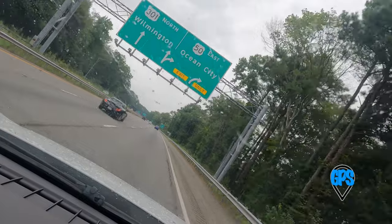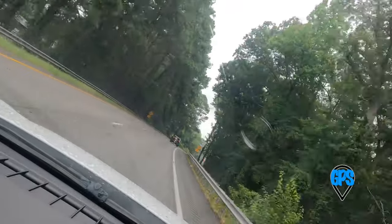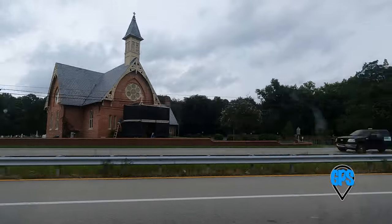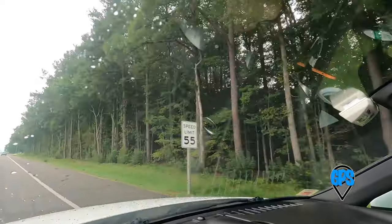The dash cam. Yeah, it's just a GoPro and a suction cup mount, but somehow I've got the leveling setting messed up. Sorry about that. Although sometimes it kind of looks cool. Maybe.